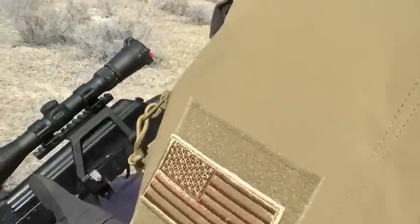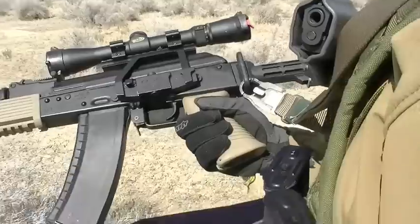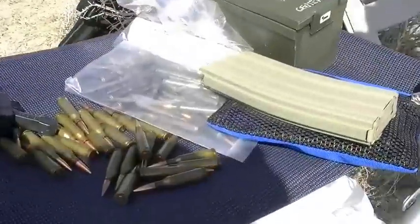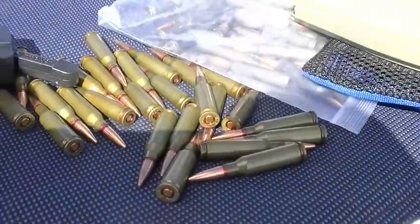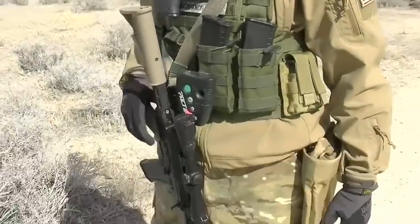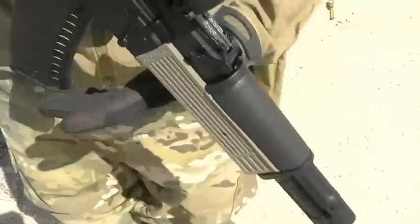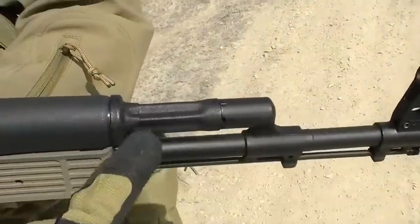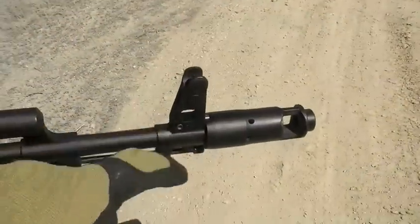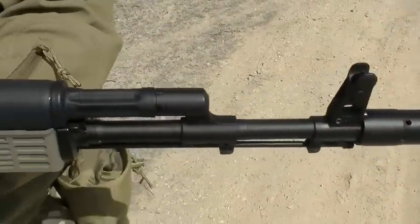Clipping in the SGL 31 for testing purposes. Rocking corrosive 545x39 Russian ammo. That stuff shoots hot, it shoots accurately, but is a pain in the butt to clean the gun. Don't say it isn't, because I've been doing it. You've got to clean it thoroughly, the gas tubes, scrubbing it out. I use boiling water, scrubbing out this portion, the barrel, the gas port has to be scrubbed.